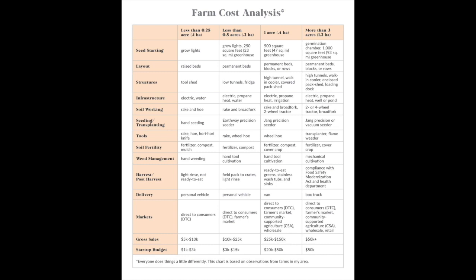Alrighty, so here we have this broken up into acreage. We also have it broken up into materials needed per acreage. So we've got a quarter of an acre, a half of an acre, 1 acre, and then more than 3 acres. So once you can identify which one of these is going to be the space that you're working with, you can then go in and see what seed starting supplies you might need, the layout that might be a good option for you, structures that you would need, infrastructure, soil working, seeding, transplanting, tools, soil fertility, weed management, harvest, post-harvest, delivery, and markets, which is really valuable, you guys.